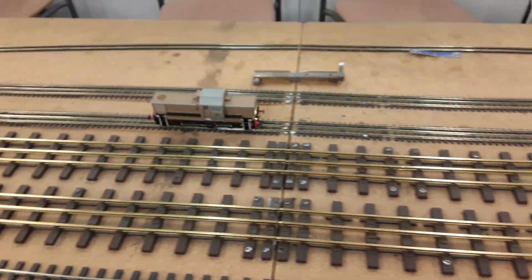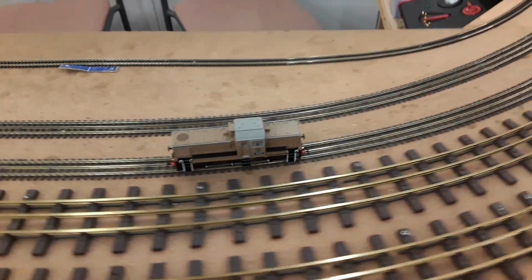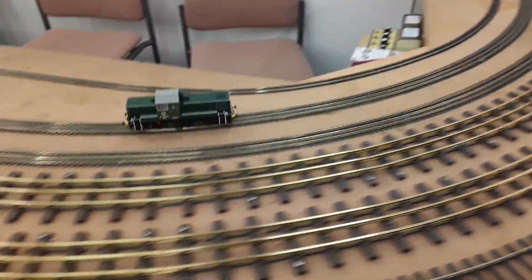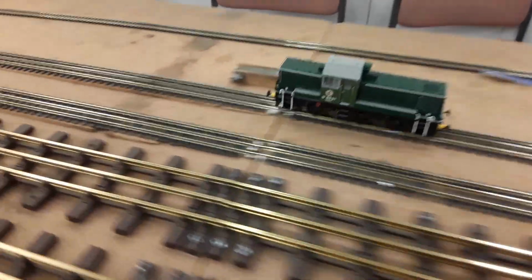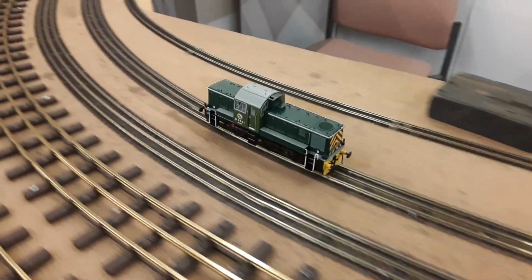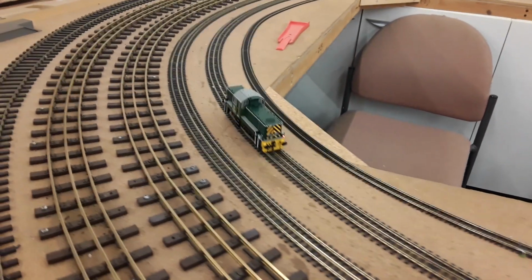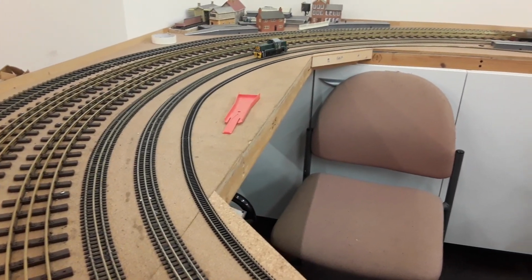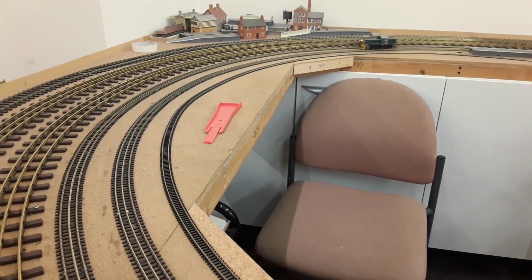Okay, we work our way over to the test track. We have a couple of class 14 teddy bears running around. Two completely different colours. I know which one I prefer. This one's called Ernest, of all things. And they can both be seen on the East Lancashire Heritage Railway.